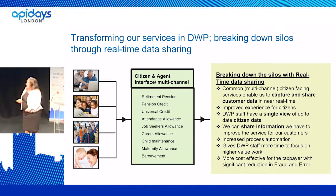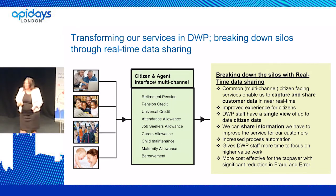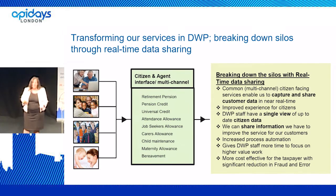We've started that already within our retirement pension journey. It was a little bit of a risk for us because when we first started, we thought, are state pensioners really the demographic that are digitally enabled, that will be able to use online services? Through lots of user research and creating services that are really simple to use, we've been able to divert roughly about 97–98% of new claims through our online services.